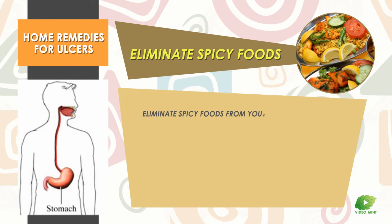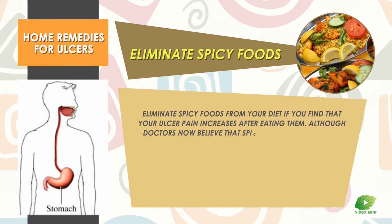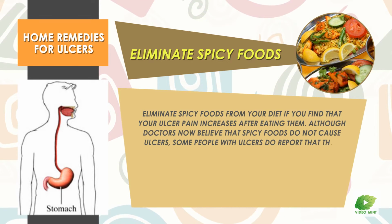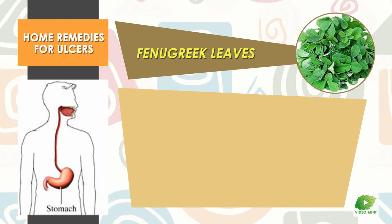Eliminate spicy foods. Eliminate spicy foods from your diet if you find that your ulcer pain increases after eating them. Although doctors now believe that spicy foods do not cause ulcers, some people with ulcers do report that their symptoms worsen after eating them.